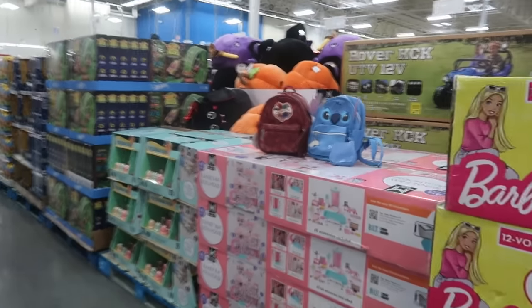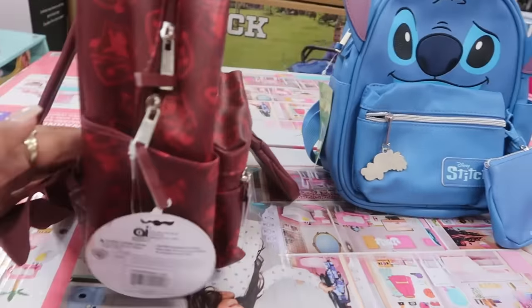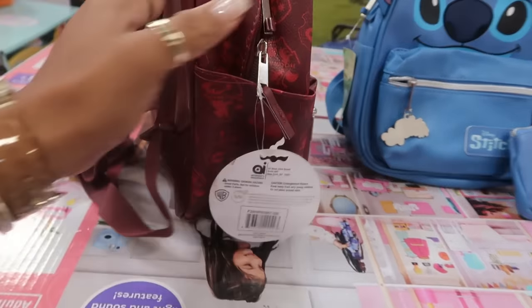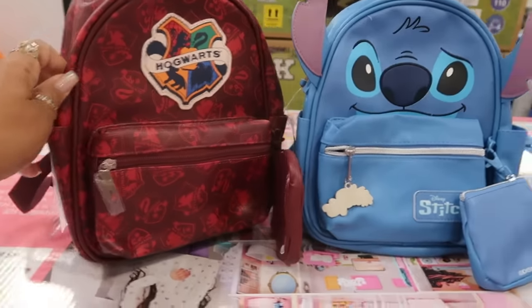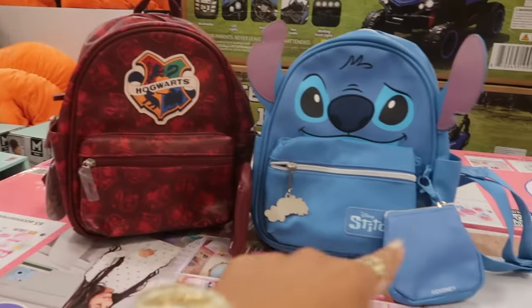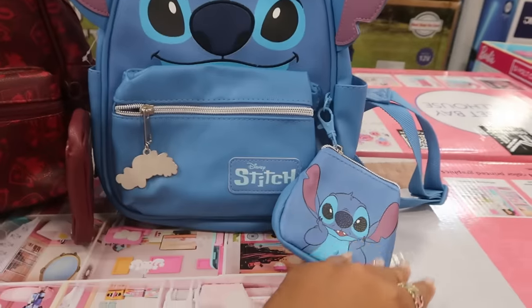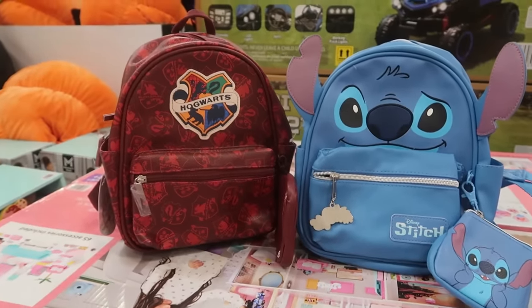What is this? Okay, I'm sure they're not lounge fly, but I was gonna say, are they lounge fly? No, it's Disney. You got the Hogwarts for Harry Potter and then Stitch. I don't know where they came from. I will try to find some more, but for now, these are the two I see.